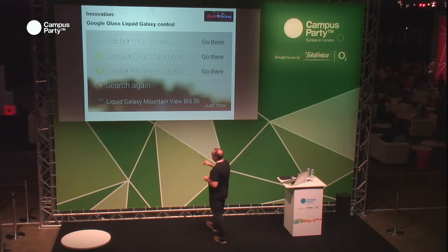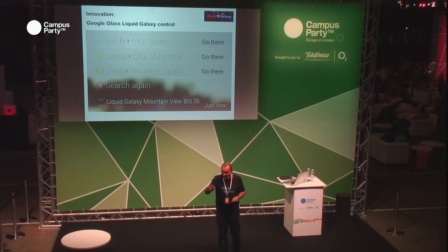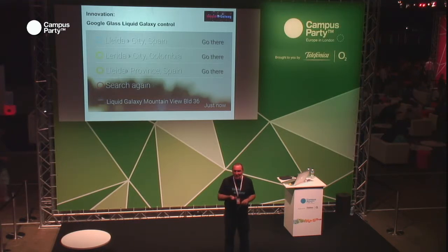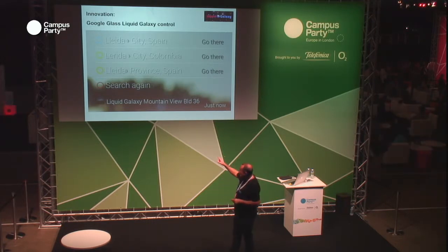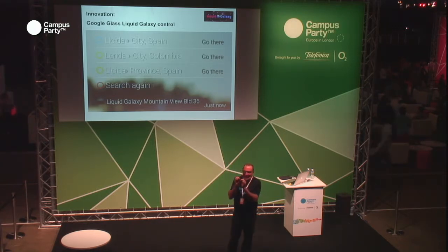Why does it say here, Liquid Galaxy Mountain View Building 36? Because you work at Google, at Dublin. Google Earth has always tested their applications by themselves. They want to try. They used to use the very first ones, their own applications. Liquid Galaxy Mountain View Building 36 is one of the places we have a Liquid Galaxy. When you enter a place where a Liquid Galaxy is and launch the application, the glass knows which Liquid Galaxy it is. If we were in Monaco, it recognizes that you are in Monaco. And the program knows where you are.